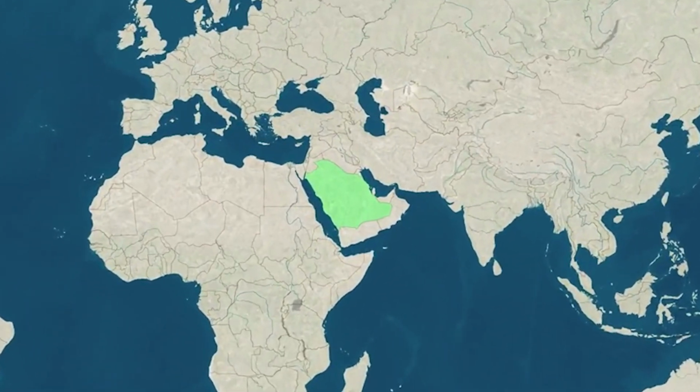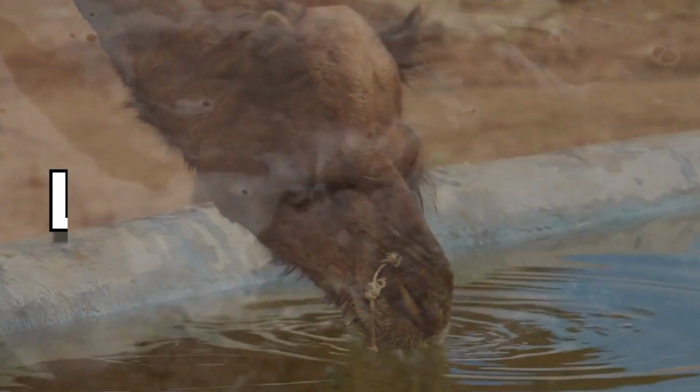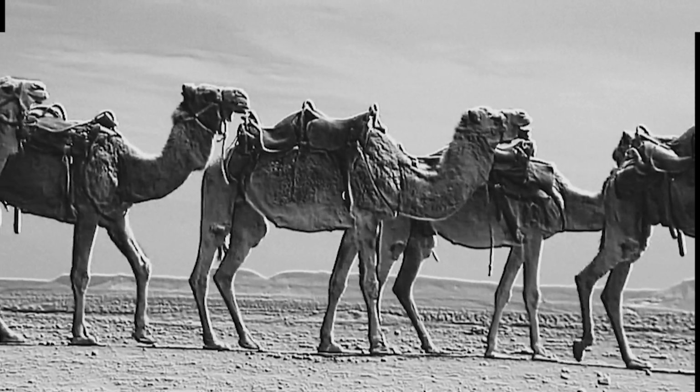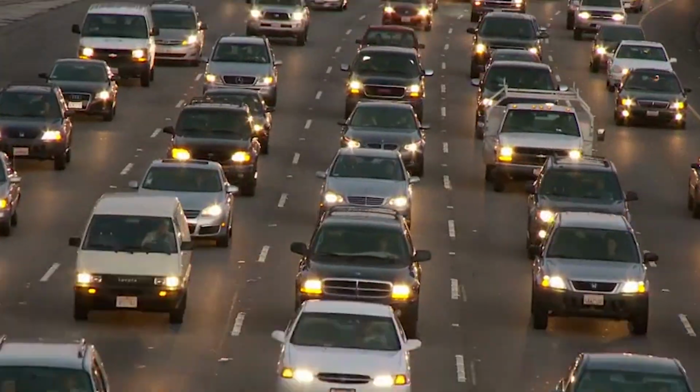When you think of Saudi Arabia, what comes to mind? Deserts and camels, right? But did you know that Saudi Arabia imports both? Let me explain. Camels were used mostly for transport in Saudi Arabia. They're not used much for transport nowadays as people switch to modern day transportation systems like elsewhere in the world.